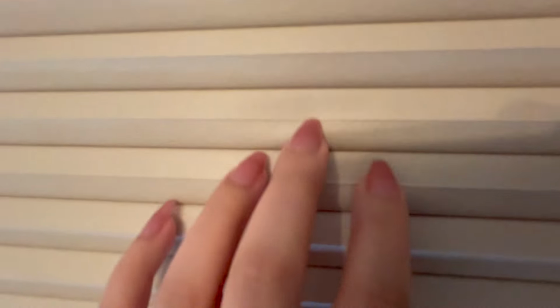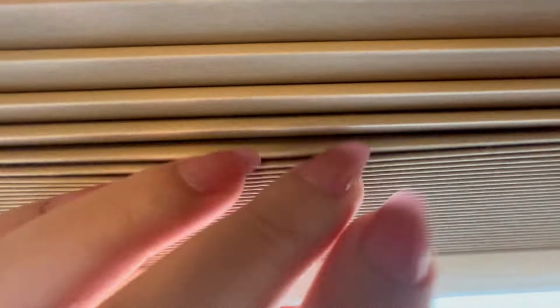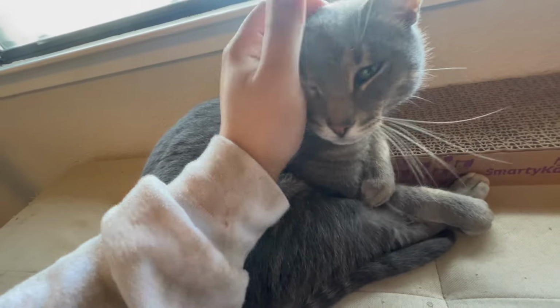Okay. Moving over here is our window. I do have the blinds down just for privacy. Our window over here. We have another cat, another kitty right here. This is not my kitty. This is my roommate's kitty.